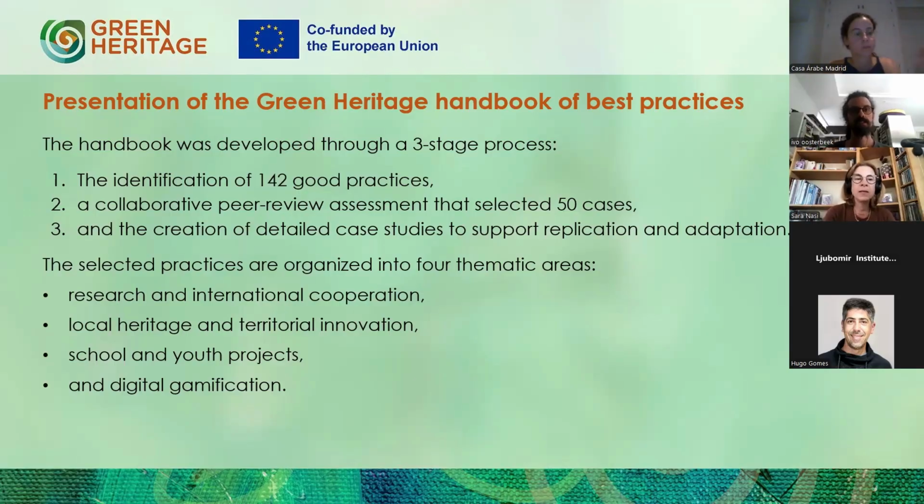And then the handbook is organized into four thematic areas, as you know. The first one is focused on research and international cooperation. Marina was presenting that, and that's what we are presenting today. The second presents local heritage practice and territorial innovation. The third highlights school and youth projects, and the last one explores digital gamification. So we can move to the next slide. And Ivo, I give you the floor.